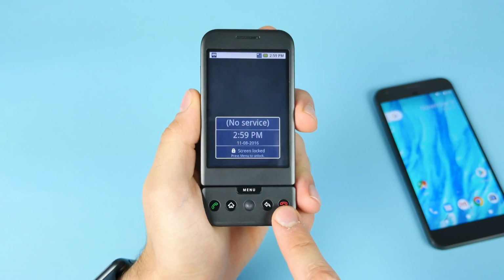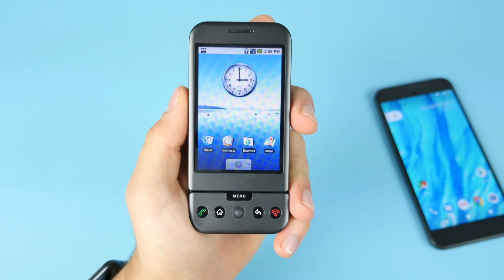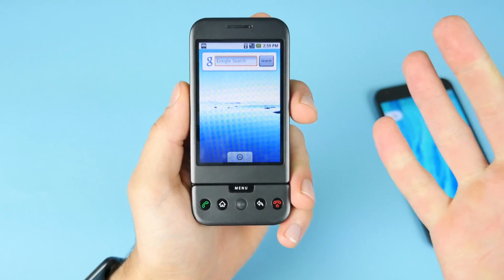Just like the iPhone 7, again, the HTC Dream was just ahead of its time. There was no slide to unlock, only a click to unlock with a button. So the home display has 3 pages which you could swipe through. Even the original iPhone couldn't do that on its first firmware.